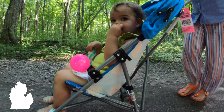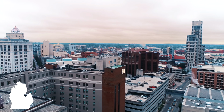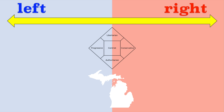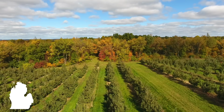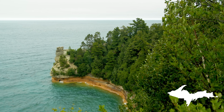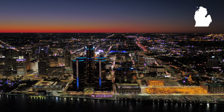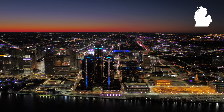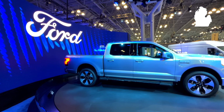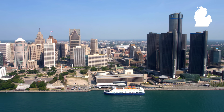The LP is more ethnically and religiously diverse. Related to this, the LP is much more urban. Related to that, the UP leans more to the right politically. The LP has much more agriculture. Major industries in the UP include mining, logging, and tourism. Major industries in the LP include healthcare, bioscience, and manufacturing, particularly automobile manufacturing, especially in or near Detroit.